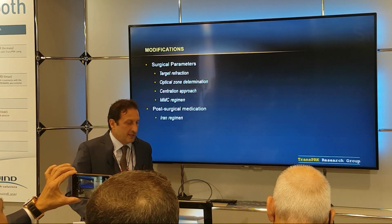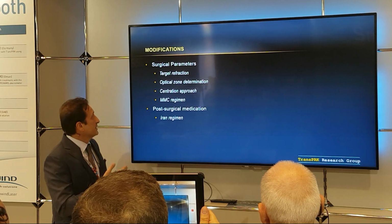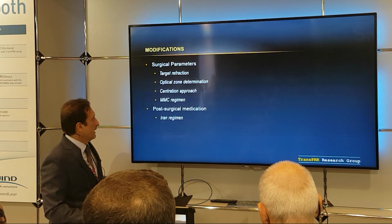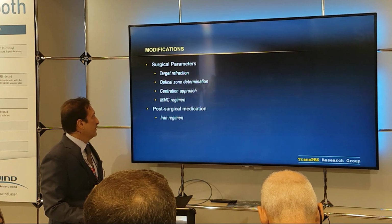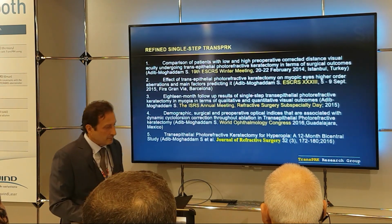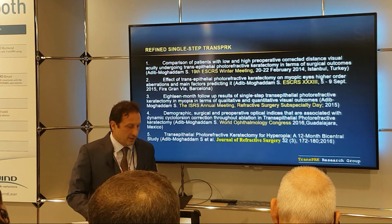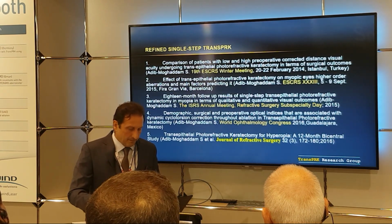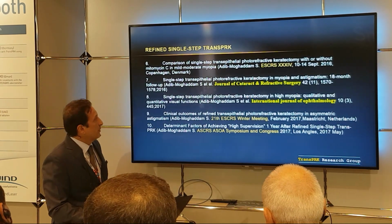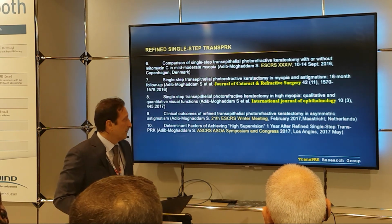The modifications we made were to the surgical parameters, as you see here: target refraction, optical zone, centration approach, and mitomycin regimen. And we also introduced for the first time a different post-surgical medication, the Iran regimen. We started to publish or present our results at different events, and we were able to publish 3 publications during these years in JCRS, JRS and IJO.